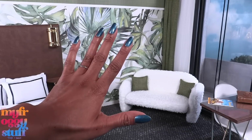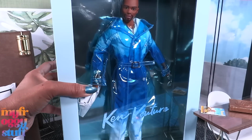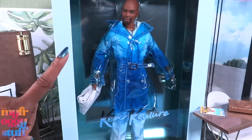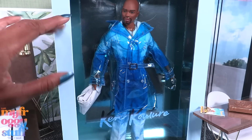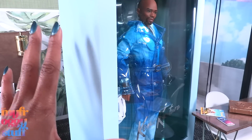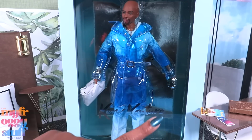Speaking of wanting everything on a made-to-move body, let's take a look at Ken Kouture Doll 2 on a Model Muse Ken body. Say what now? On Mattel Creations, this doll is priced at $100, and he's not made to move. The packaging is pretty sturdy. He comes in a light blue box with a large window on the front.